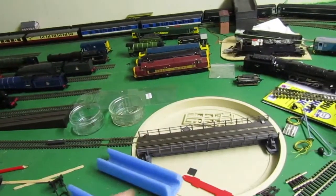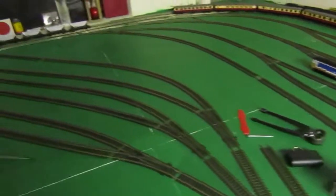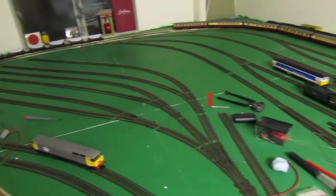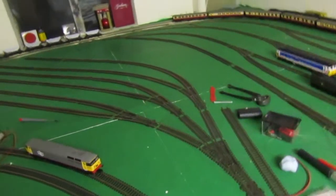The turntable still needs to be motorised and painted and all that, and that's what I need to do with it. But apart from that, that's the layout at the moment. Not much has changed really with that.